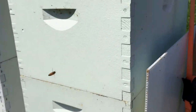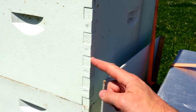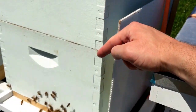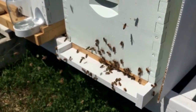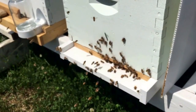It makes me wonder if inserting this middle Langstroth box separated them and they didn't build comb out fast enough, and they felt isolated to this box right here, built a queen, and in 13 days she hatched, and it makes me wonder if they're preparing to swarm.